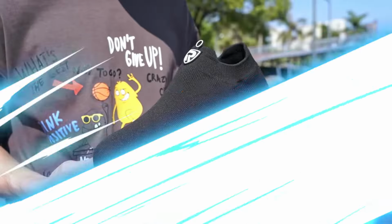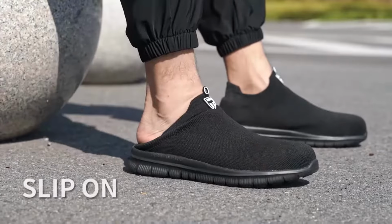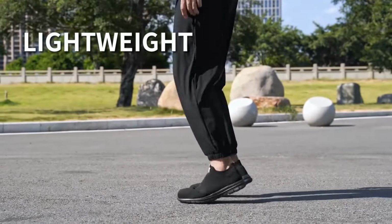Number 4. Larnmern work safety shoes. Men/women steel-toe, lightweight, slip-on, breathable, non-slip summer shoes for construction safety boots. And the final rating goes to 5 stars. Now, if convenience and breathability are what you need, these slip-on safety shoes are a must-have.